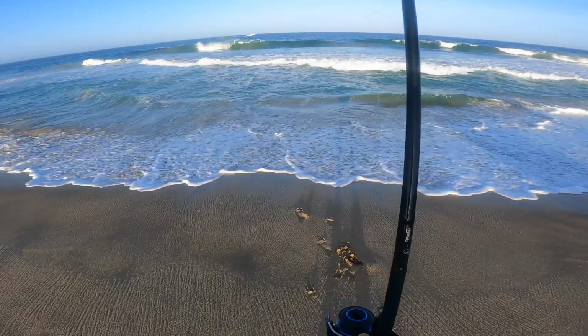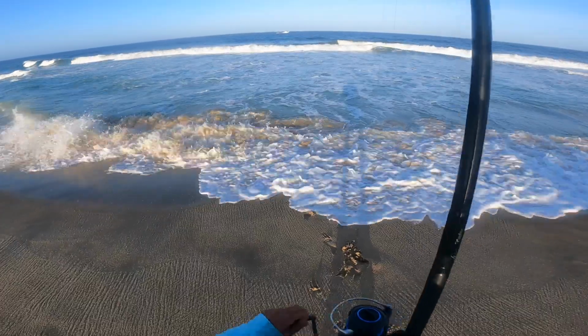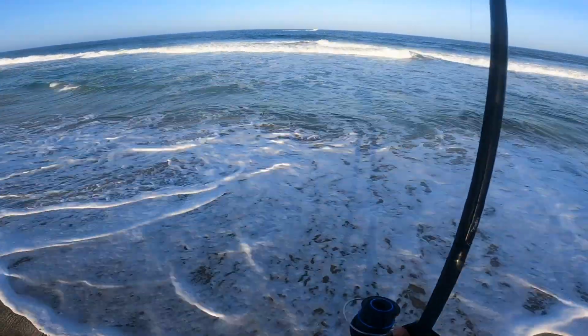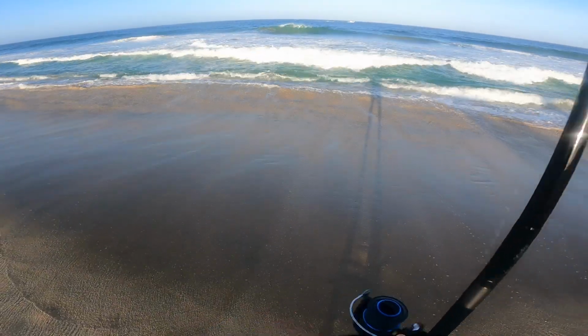Top water is so fun because I can see my lure right on the surface and I can see it bouncing around. And one of these casts, I'm just gonna see a fish take it from behind.